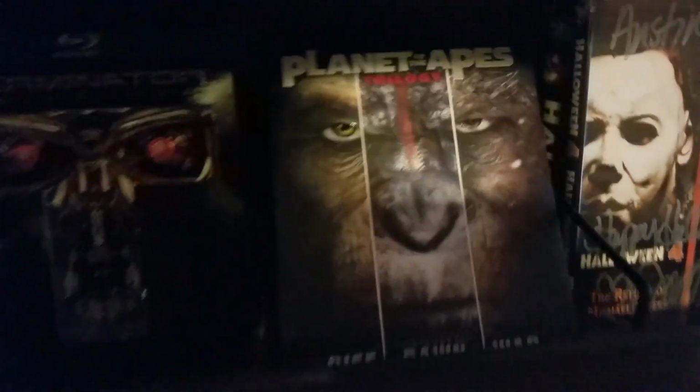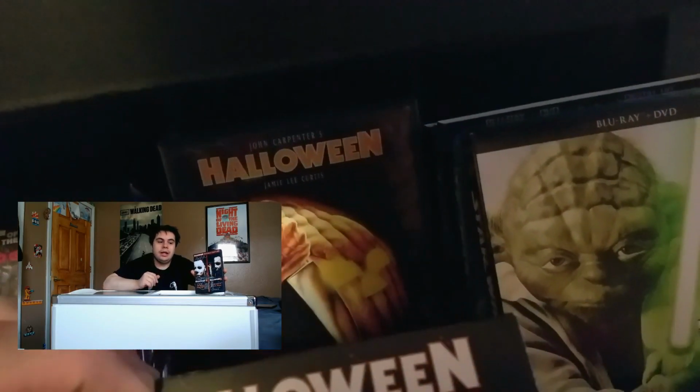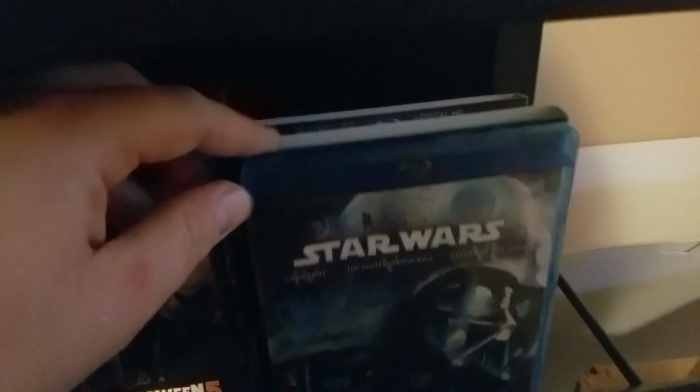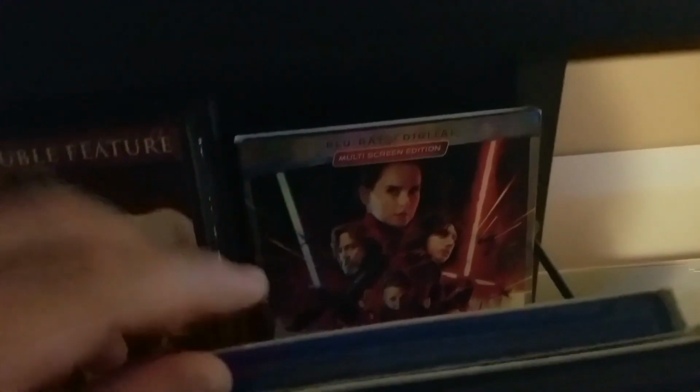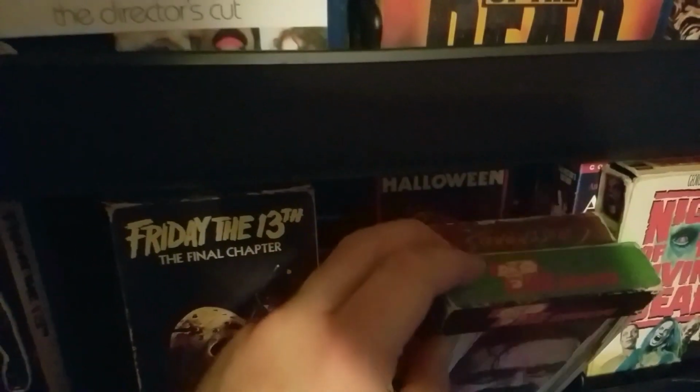Box sets such as Terminator, Planet of the Apes, my autograph of Halloween, not to mention the Halloween box set, and the original DVD, and Star Wars 1 through 3, 4 through 6, Force Awakens, in chronological order. I have miscellaneous DVDs, miscellaneous Blu-rays that aren't really organized. Right here I got organized with monster movie combo packs. Old VHS tapes I still have. Alice, Sweet Alice, Sinbad, Crossroads, miscellaneous Halloween, but mostly horror.